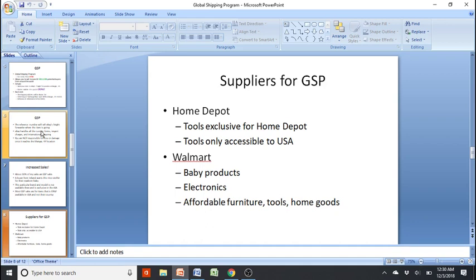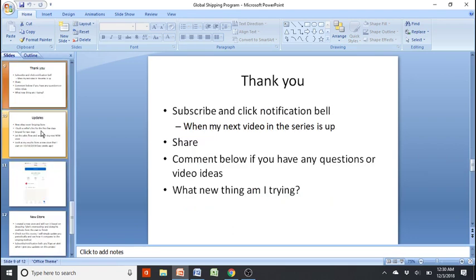So win-win for everyone. The person in Asia will not have Home Depot or can't even access homedepot.com, and they'll get the tool that they want. They'll pay a premium, but that's where we come in. We supply it, and they'll pretty much pay our premium and increase our profit margin on these type of things. And Walmart, baby products, electronics, affordable furniture, tools, and home goods that are not available in other countries. All right.